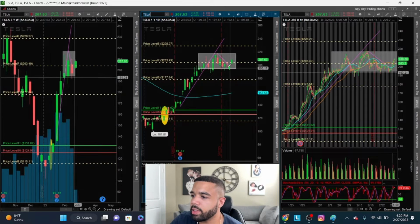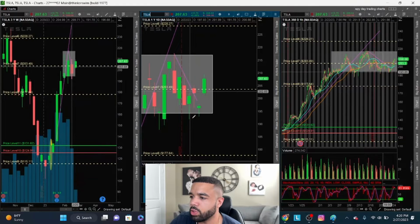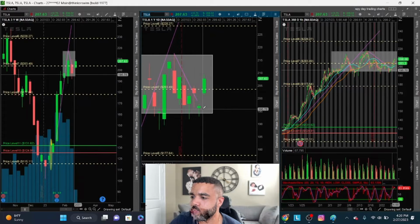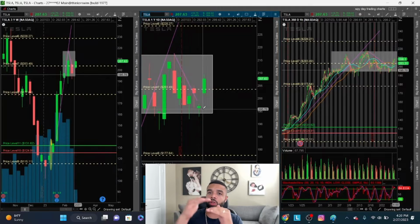So the last candle that we had here on the daily was this bullish reversal at the bottom of this range. So I thought that it was a great idea, if we saw a bullish price action, which we did, to take a short-term trade to the upside.